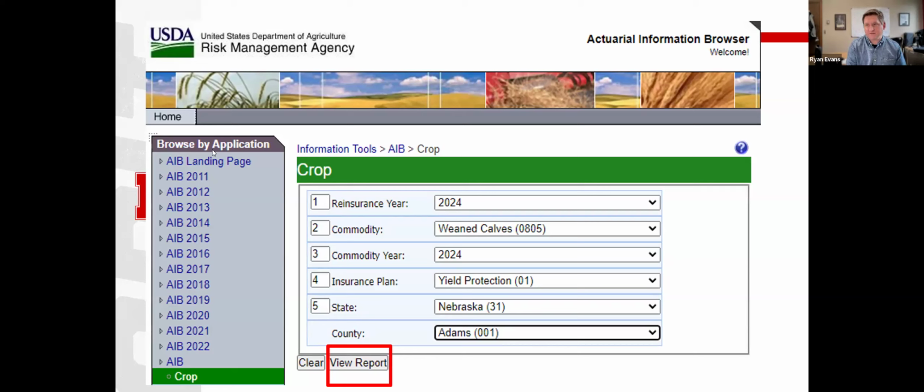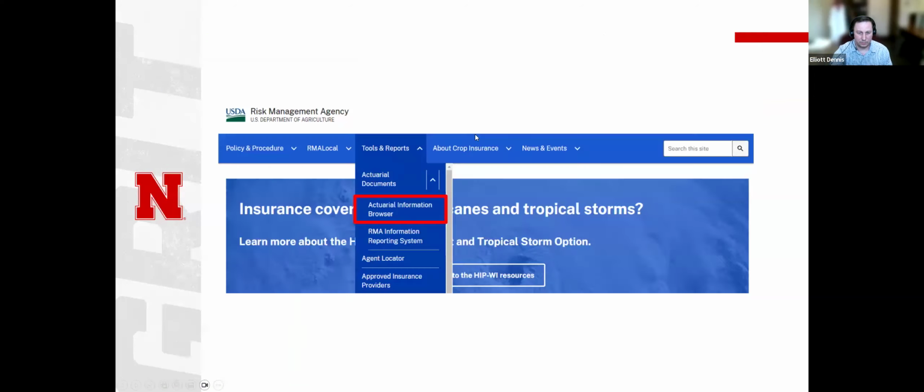Elliott, next question asks, is the county chosen based on the month that the coverage expires and where they're located? So I think it's a two-part question there. Just go here.